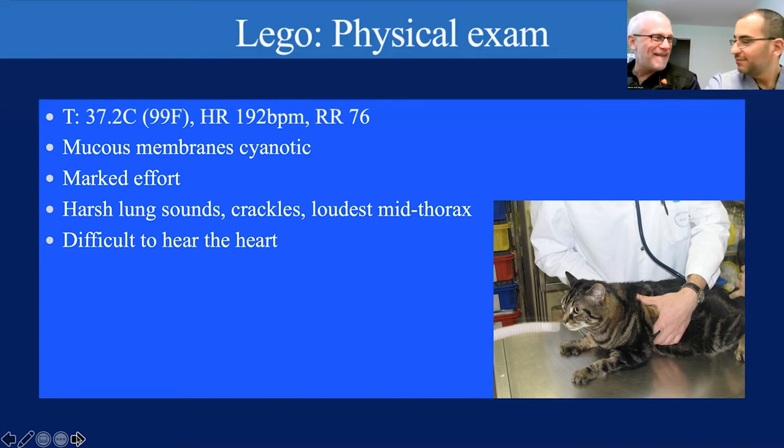Respiratory rate, though, 76, Dr. Chalhoub. Our patient is definitely tachypneic. Is 76 not normal? 76 is elevated. All right. So we see that the mucous membranes are cyanotic. That's not a normal color that I'm aware of, at least in internal medicine. Thankfully, I don't see that a lot. Marked effort in breathing, Dr. Boysen. Now I'm getting a little convinced we're in trouble. We're not only tachypneic with a fast respiratory rate, we've got dyspnea. We're having difficulty with our respiratory effort.